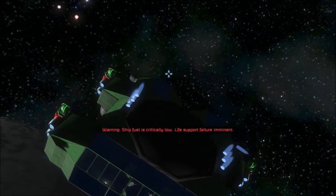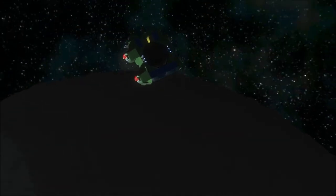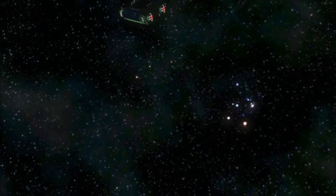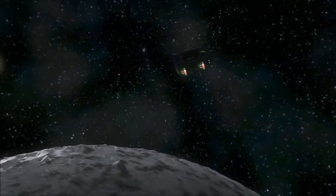Ship fuel critical. The ship fuel is apparently critical. Let's hope that doesn't interfere. We weren't equipped with the best technology. Plummeting towards the planet at increasing speeds. Everything seems to be working. Just hope that power failure doesn't happen to affect this.